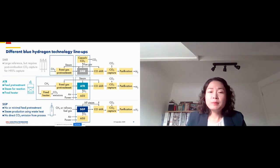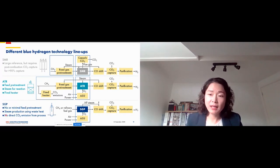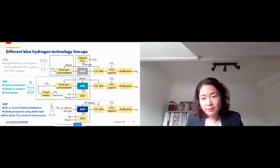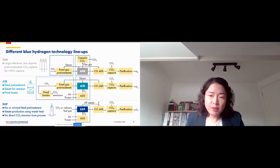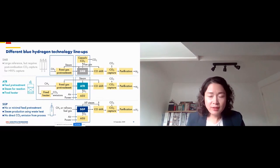So I have explained on a higher level what the benefits of an SGP-based lineup are versus an SMR and ATR-based lineup for blue hydrogen production. So can we quantify those benefits? We have done a comparison of SGP with SMR and ATR technology respectively. And I will take you through the key results in the next two slides.